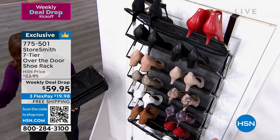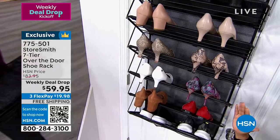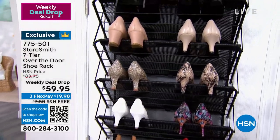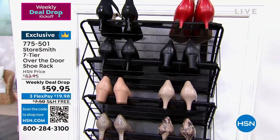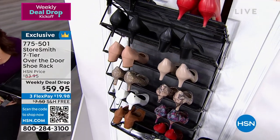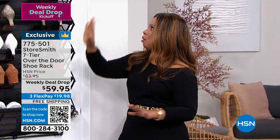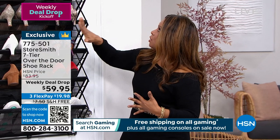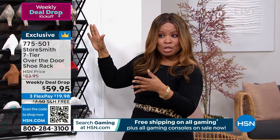It's genetics. We're offering this to you as a weekly deal drop. It has sold previously and sold very well, at $83. It is an easy solution. I love that you get to see your shoes, because oftentimes when they're at the bottom of our closet, and most closets aren't lit well to begin with, the fact that these are at eye level means you can grab them and go. This is a mesh, so it's breathable. Everything from your sneakers to your heels will fit perfectly. It's designed to hold up to 21 pairs of shoes.